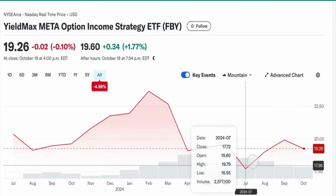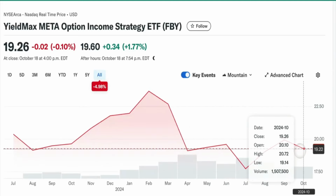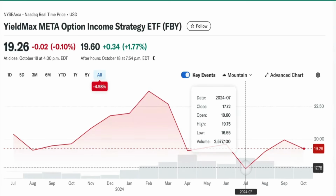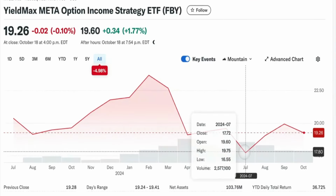But what I want to show you is this. At one point, this ETF went all the way down to $16, but it regained and went back to where it is today at 19. Again, as I've mentioned before, when you look at these ETFs, you might see this ETF is down today, and a lot of people would say, well, this ETF has NAV erosion. But what I can say is, it depends what kind of ETF you're looking at, because sometimes they go down, as you can see here, and then they rebound. This is just one example, but this happens all the time.